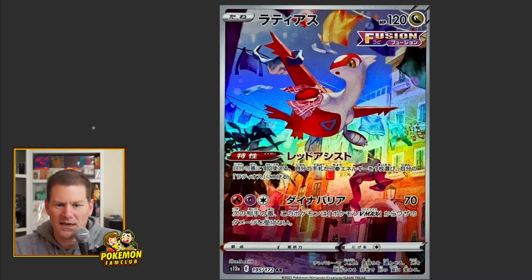Here we go with the Latias. This kind of shows you that rainbow sheen across the middle of the card, and with the different colors in this card, with the blue sky, the different color houses, and then the darker colors at the bottom, it's looking pretty awesome.